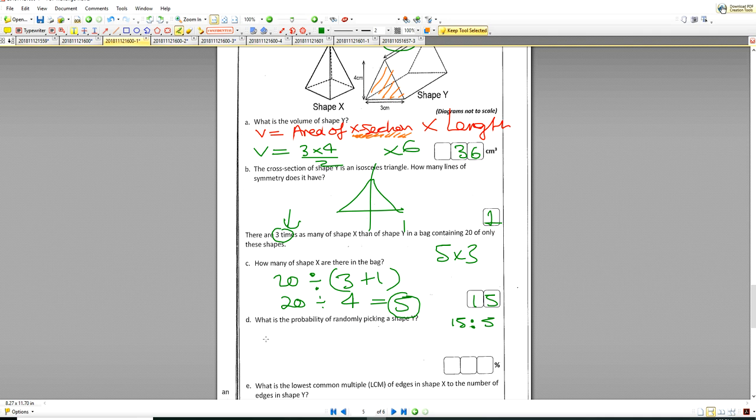Okay, question D. What is the probability of randomly picking a shape Y? Now we know that shape Y happens 1 out of 4 basically, because the ratio was 1 to 3. So there's 4 parts altogether. So 1 out of 4. A quarter as a percentage, we should all know what that is. You times it by 100. So that will give us 25%.